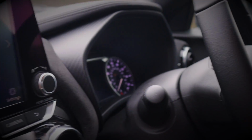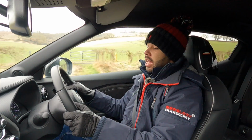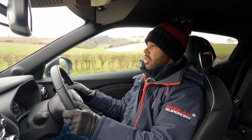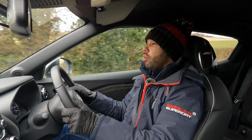Not only do you have a gauge for the fuel, you also have one for the battery charge as well. Even though the battery was almost depleted when I started this drive, now that I've done some regenerative braking, the battery is almost topped up.